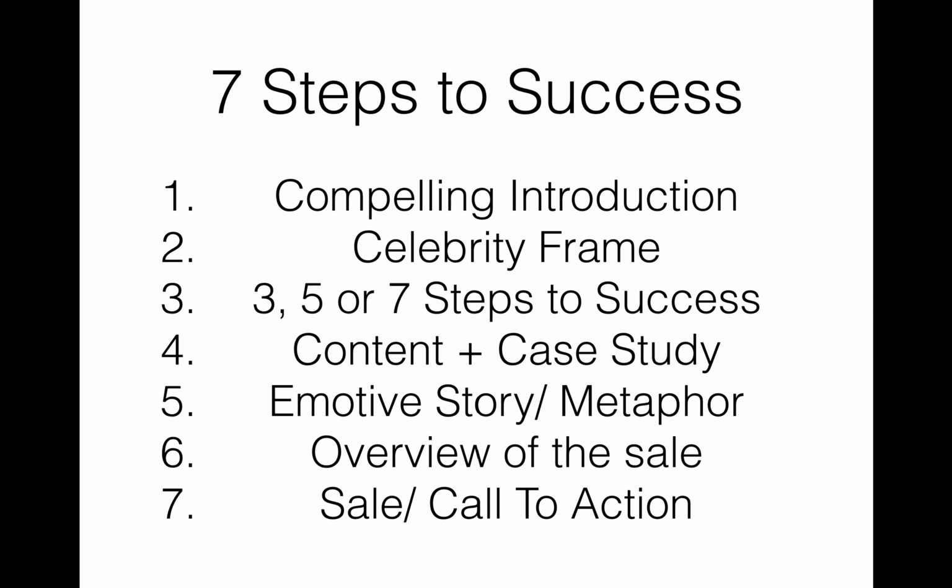Then you want to have 3, 5, or 7 steps to success. A couple of reasons for this. 1 is because it's an odd number, which makes it more engaging and interactive for the audience. 2 is it gives you a nice scaffolding to work with. And 3, we know from peak performance psychology that the human mind can only really process 4 to 7 things at any one point in time. So it allows your audience to make it really clear.